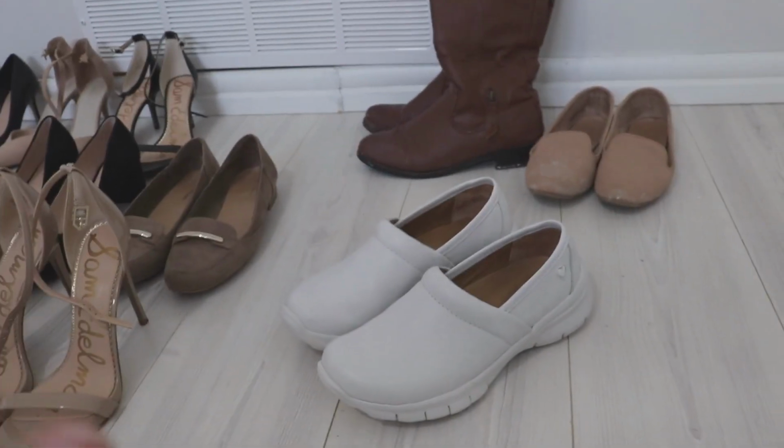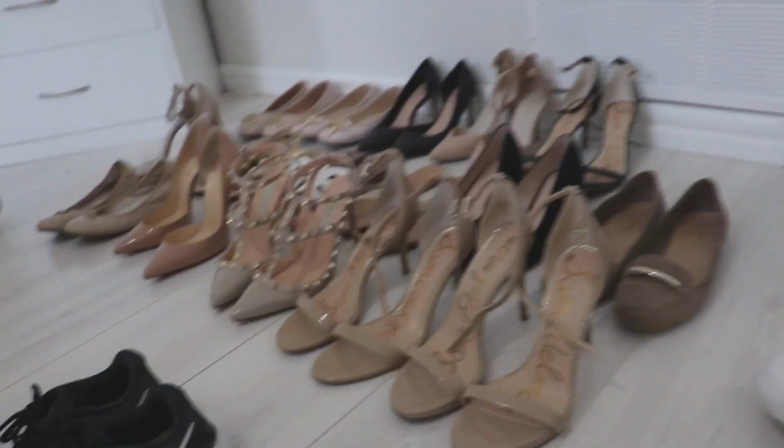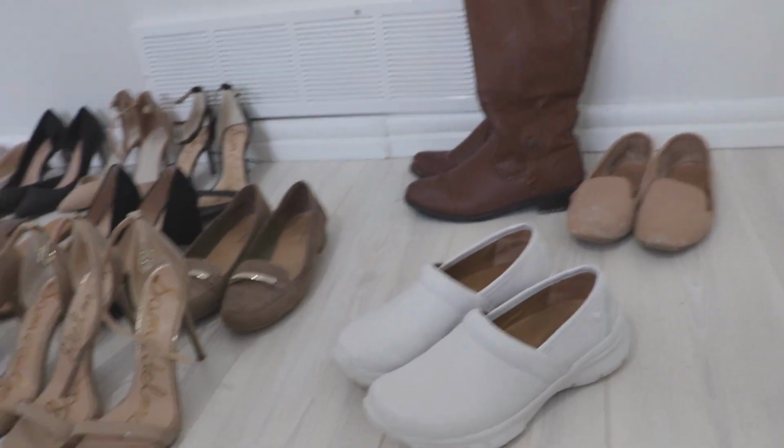I only have one pair of work shoes, which I think gives me some credit when you look at the rest of my collection. It says that I'm not that crazy when it comes to buying my shoes. So yeah, that's my work shoes. Those ones I'm keeping for sure.